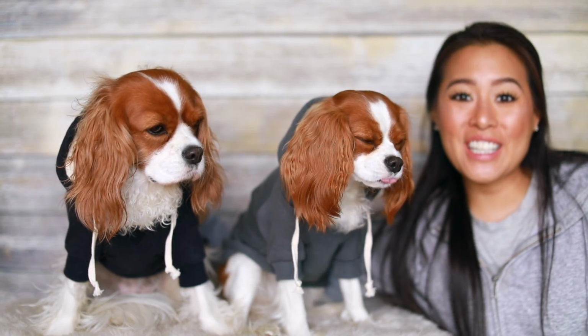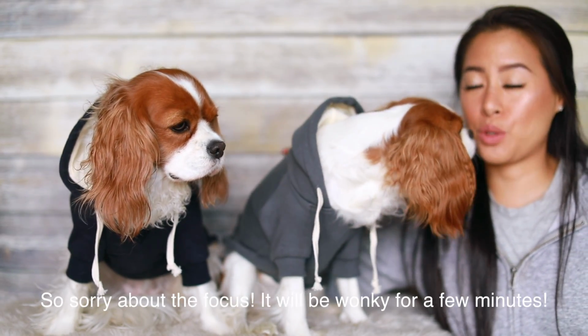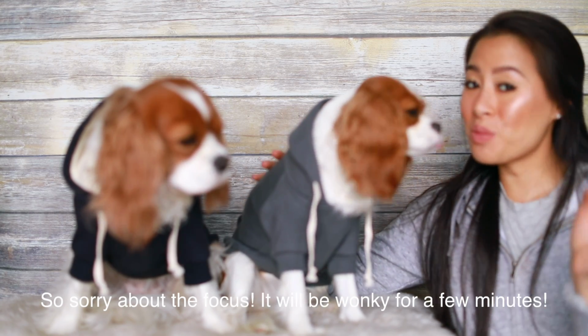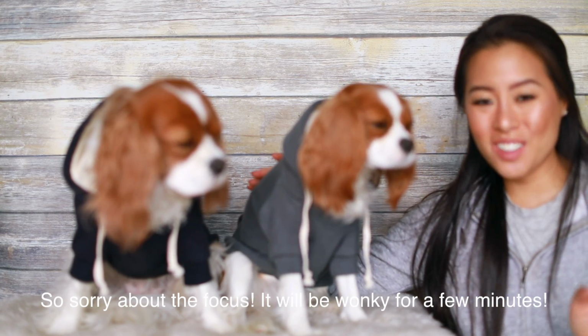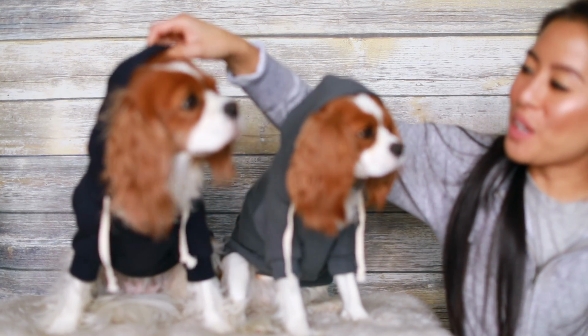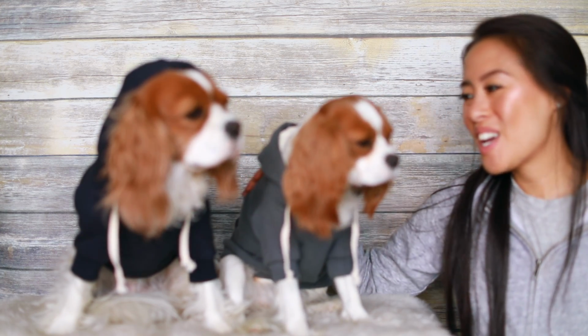I'm here today with Herky and Milton, and before we get started, I just wanted to quickly show you how adorable their new hoodies are. And we are so proud of these. Honestly, they're finally on the boutique. The girls are modeling them right now. They're available in both the navy and the gray, and aren't they so cute? I'm just obsessed with these hoodies.